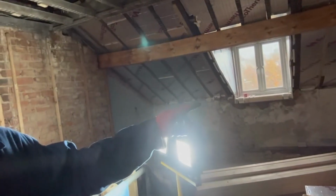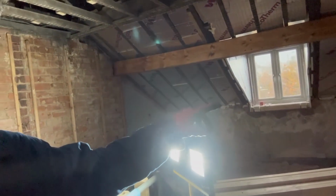There's also a bit of a draft coming through and rocks literally being blown out from this edge where the wind is coming underneath the eaves.